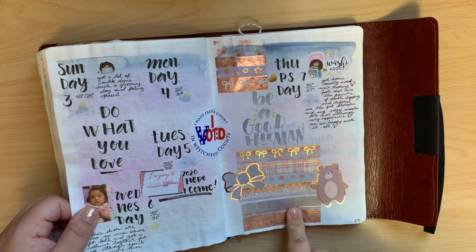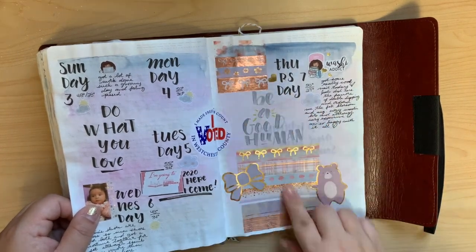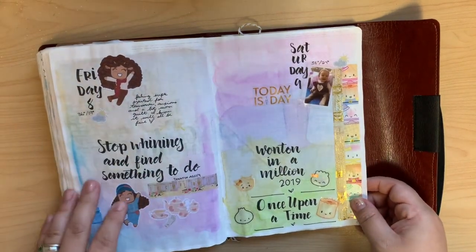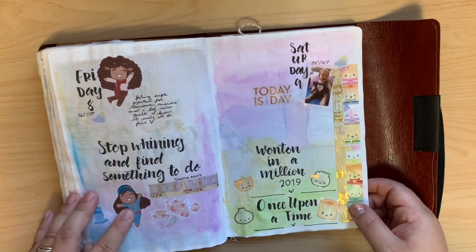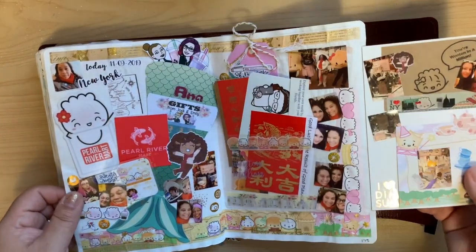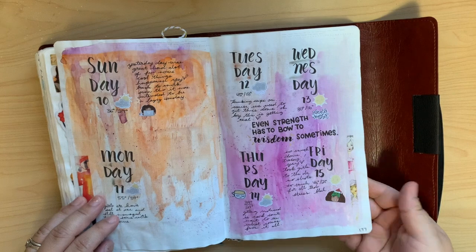Some swatches from Simply Gilded. I had never bought Simply Gilded. I had been gifted like samples, but these are my first rolls, so felt like swatches were necessary. I created these two Annies and their individual collections for the event, and that would have been the Wonton in a Million event in New York City. And there's my event page, and there is a video on that.